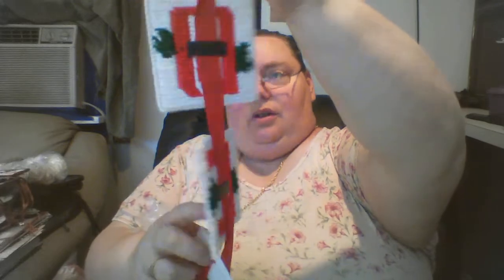Okay, let's see what we got here, because I see magnets, so I'm not sure how this exactly is going to go, guys. I know what this one spells again. Ah, okay, so this one's magnetized. Or there's enough ribbon you could probably hang it, but it does say, if they quit spinning on me, it does say Noel. And it is plastic canvas. The backs are not finished, but that's okay.